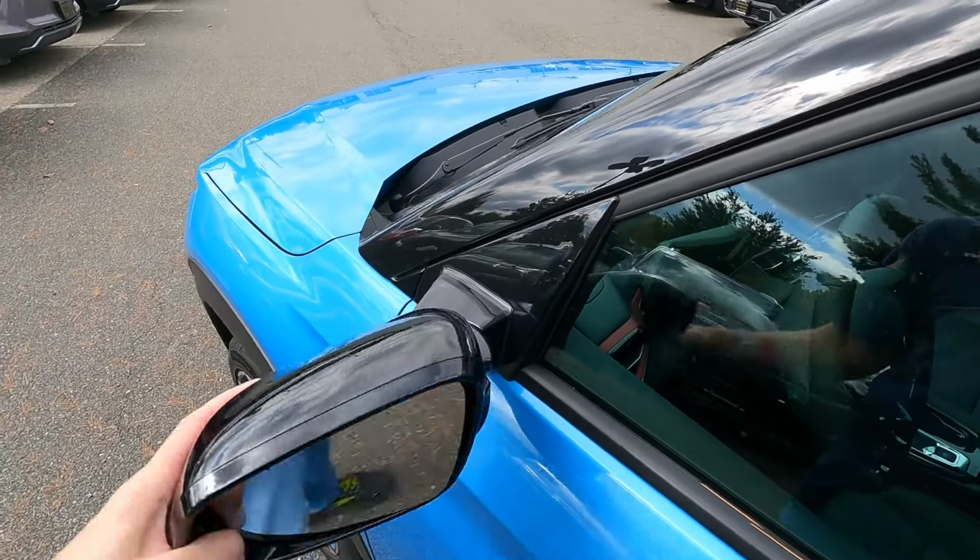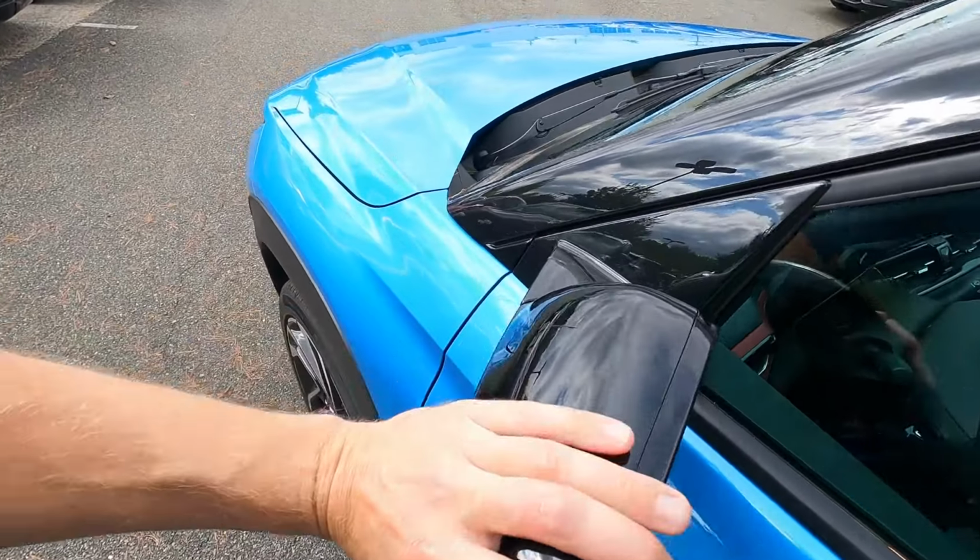As we walk down the driver's side of the vehicle, I want to point out with the mirrors, these are manual folding. They do move both ways, forward and back.